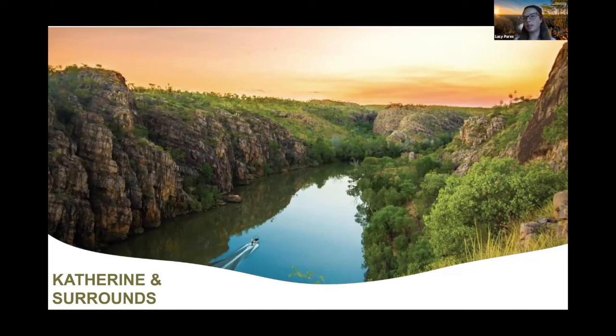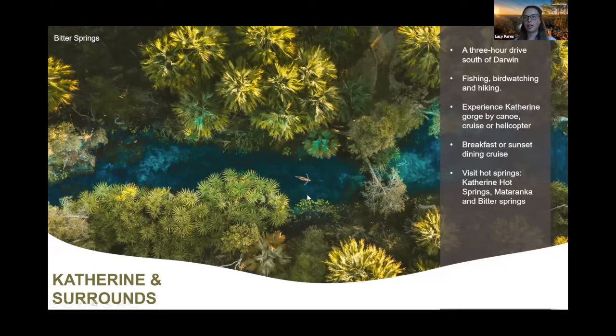So Nitmiluk National Park is where you'll find Katherine Gorge. Katherine Gorge is made up of 13 individual gorges, so it really is enormous. There's plenty of space to play and explore. And we recommend staying 1 or 2 nights here. It's a real haven for nature lovers, and you can fish, you can birdwatch, or you can just take really lovely long walks. Other activities you can do include kayaking through the gorges.